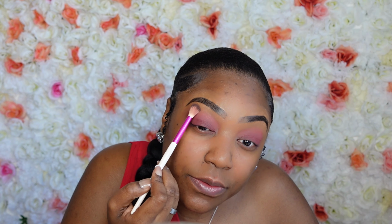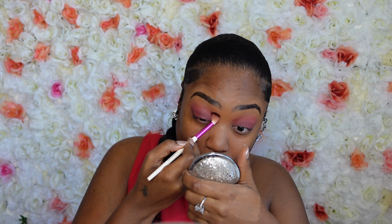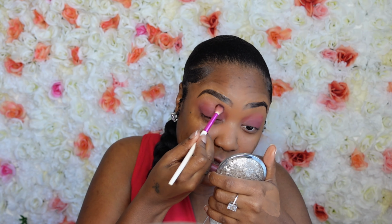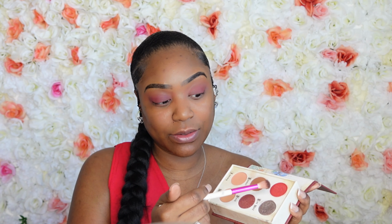So now we're gonna go right above the crease and just blend it out. That's it, okay? We want to just melt it into the lid. That's all we're doing right now. This is very simple. So I'm gonna go back into this red right here and just build it up a little bit more.